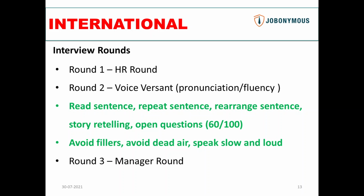Then round 4 will be story retelling. They will tell you a short story of 1 minute. You have to remember the story and tell them the story in your own words. So tell as much as you can.